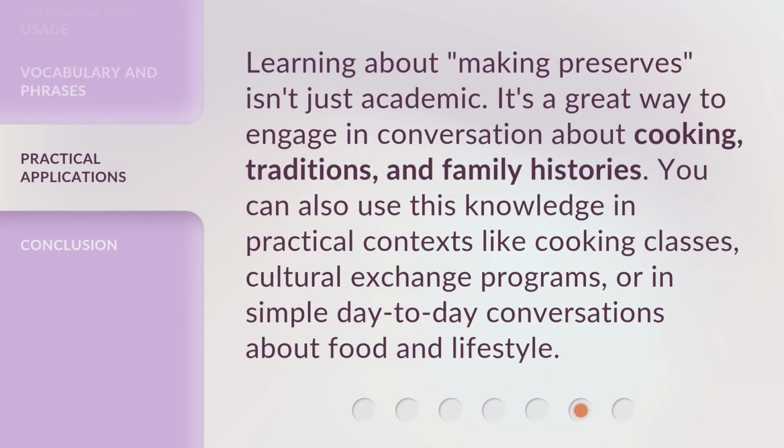Learning about making preserves isn't just academic. It's a great way to engage in conversation about cooking, traditions, and family histories. You can also use this knowledge in practical contexts like cooking classes, cultural exchange programs, or in simple day-to-day conversations about food and lifestyle.